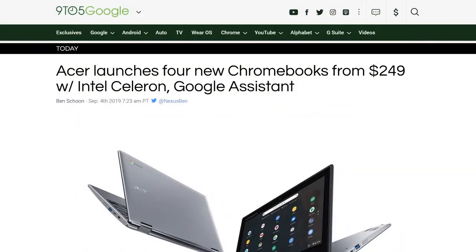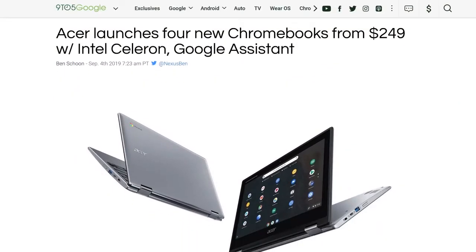We're going to finish up with some of the announcements at IFA going on in Berlin, one of the biggest tech conferences of the year. Acer announced the following: 4 new Chromebooks with screens from 11.6 inches up to 15 inches, all with Google Assistant, starting at $249, up to the most expensive, the convertible Spin 311 Chromebook at $329.